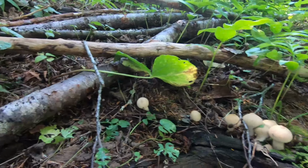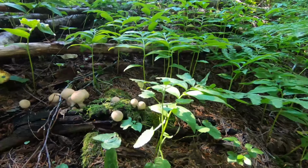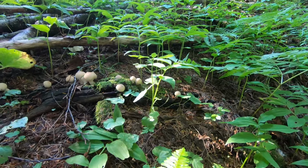This is how we know fall is coming, when you start seeing more mushrooms on the trail than wildflowers.